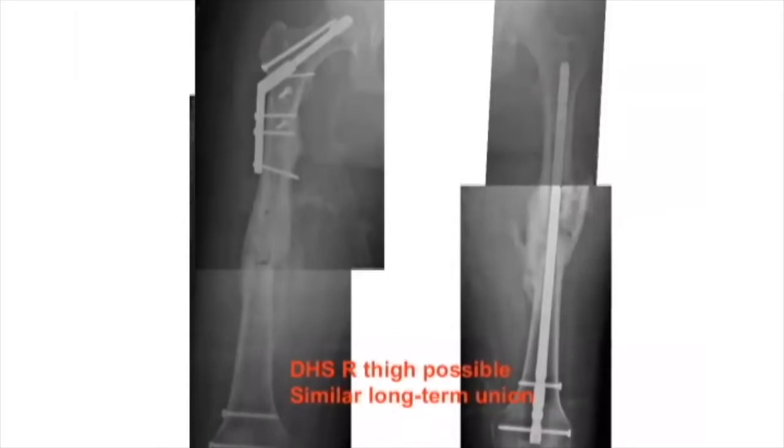Number one is that you can see that we were able to introduce a DHS device without much interference with a carbon fiber device. So, in terms of a periprosthetic nature of this implant, it functions very similar to that of a metal implant. So there's no added drawbacks to the use of this implant. The second thing you'll notice is that the callus formation and the eventual consolidation of the bone is pretty equivalent for both sides of the fracture.